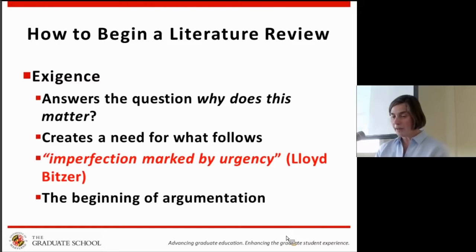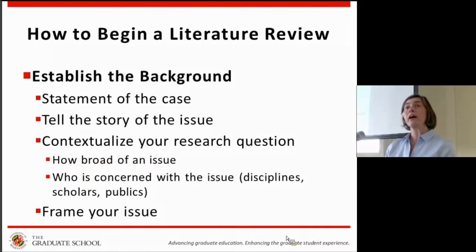And then after establishing why someone's going to care enough to read it, why it matters, why people want to pick it up, then you're spending some time thinking about what's the background here? How much background do I have to give my audience, give my readers to know things? You might think about this as the statement of the case. If I go back to thinking about legal discourse, right? And again, I know you watch Law and Order. What do you have to do in your opening statement, right? What do you give about the background of the case, right? What's the story of this issue? How are you contextualizing? How broadly do you want to contextualize it? Who really cares, right? What disciplines matter here? Who cares, right? Which scholars, which publics?